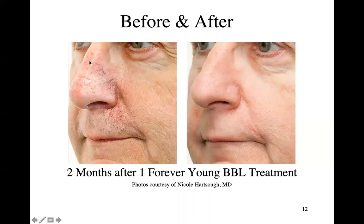And honestly, he was probably coming in, his wife probably booked him an appointment. He could probably care less about this stuff, but she's like, there's some laser that we can get rid of the red vessels. And he's like, sure, fine, I'll do it. But you could see it's not just about the red vessels and treating those, which on the right-hand side are gone. But look how much brighter and healthier his skin looks.